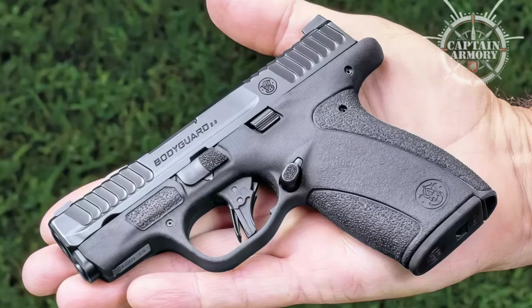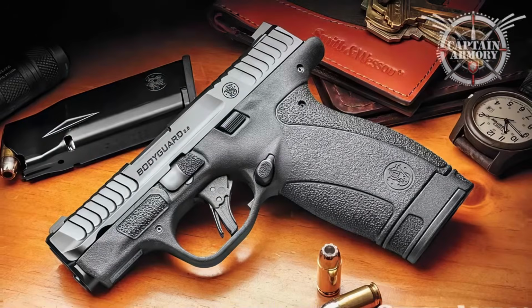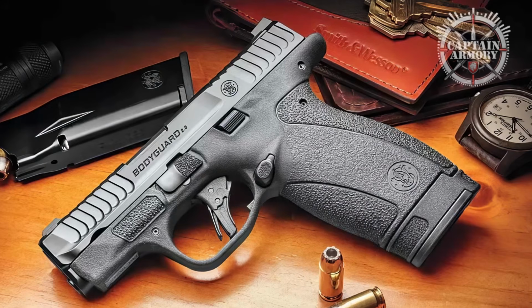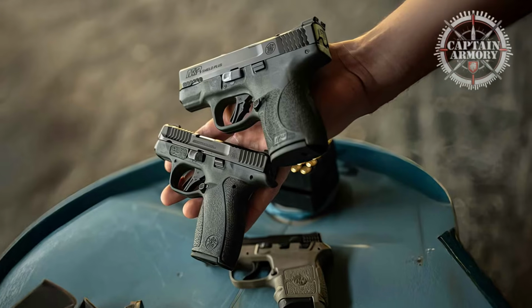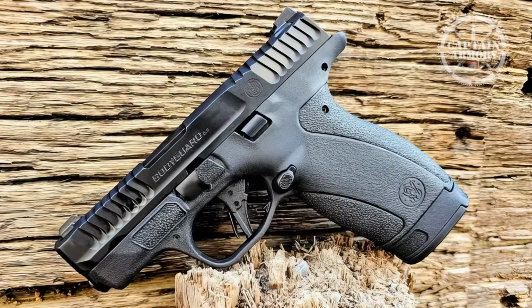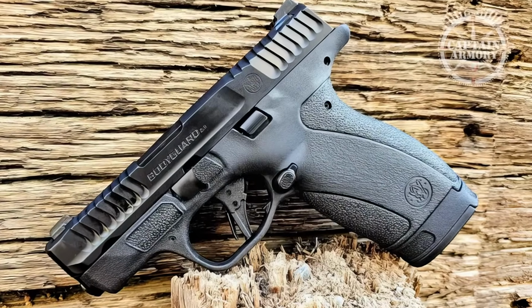Street prices average around $300 to $400, putting it well within reach for budget-minded buyers. Like most ultra-compacts, it may need more maintenance if run through heavy training cycles, and the accessory market is smaller than for mainstream duty pistols.